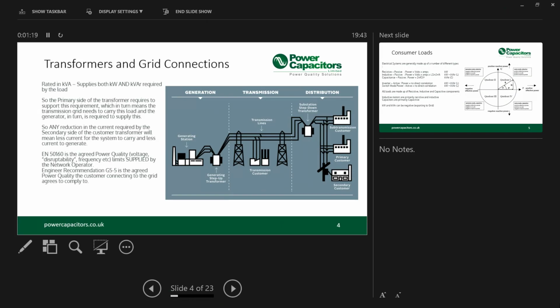So, kVA supplies both the kilowatts and kVAR required by the load. On the primary side of this transformer, we have all the current and losses generated here, and this is being drawn by the consumer's loads. So anything we can do to save current here will save generation here. It seems obvious, but since we split up the electricity boards, this has fallen down.